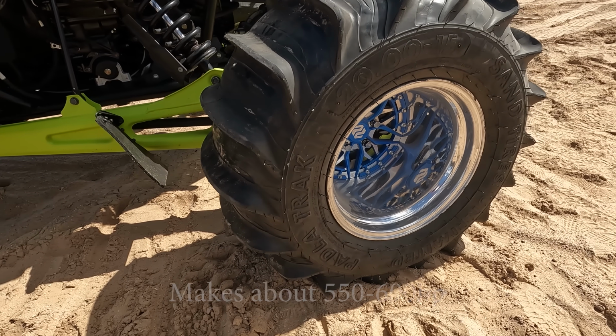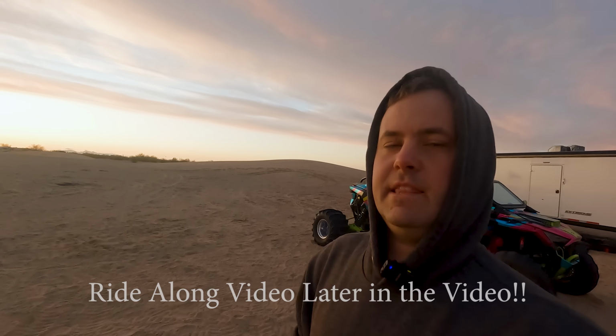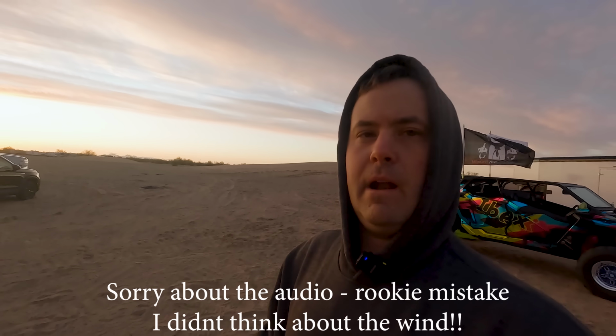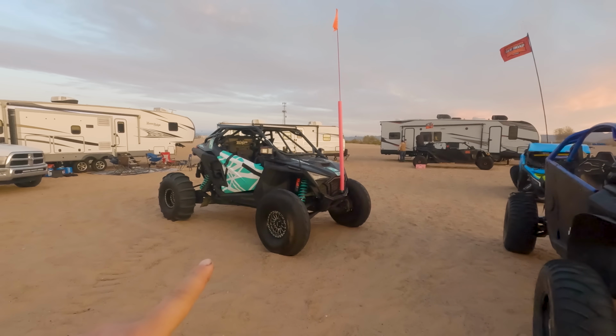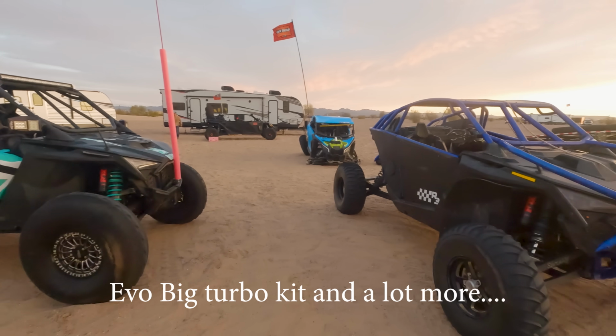Sweet Jesus. You know, like all those sand rooster tails you see in Glamis videos and stuff like that? Yeah, it's cool as shit to be behind. Right up until you get hit with the sand, it's less cool, but still pretty cool. This is Leo's old machine, and its new owner is absolutely loving the holy crap out of it.